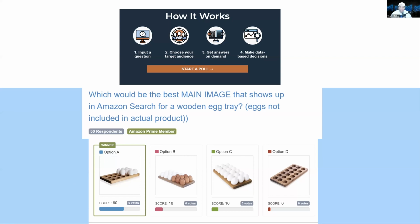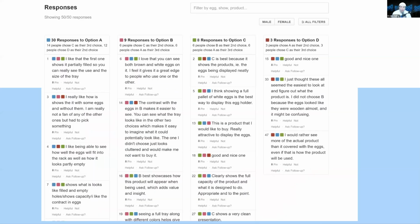Now, it's not just voting that they do. The cool thing about PickFu is that they are required to explain why they chose what they did. So here are the responses. Somebody says, hey, I like being able to see how well the eggs will fit into the rack, as well as how it looks partly empty. So you can get into a potential customer's mind even on why they are picking that. So it's super, super valuable.